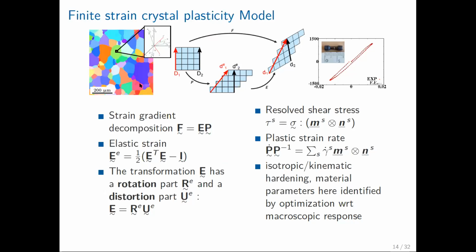So once you've got your specimen meshed, probably if you study metals, you want to use a crystal plasticity model to try to predict the plastic activity inside the grains.